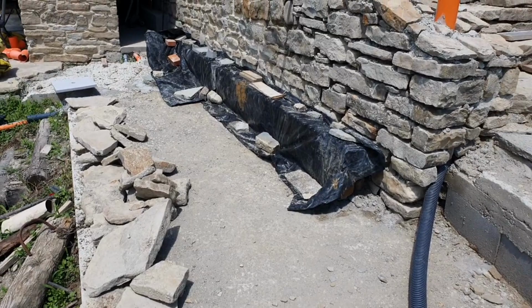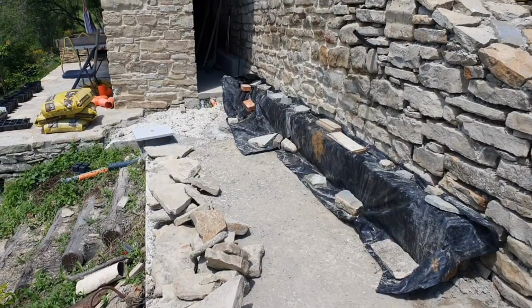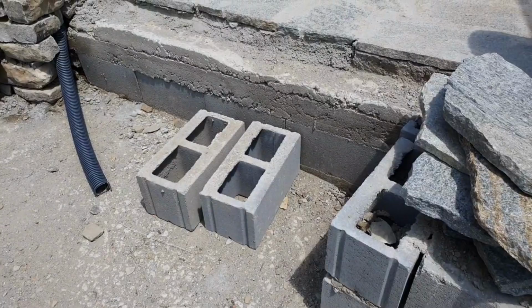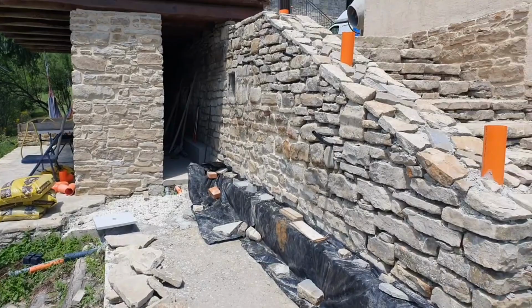So hopefully in the coming week that little counter wall is done. We had some stones left from the pillars, so I used those, and I want to finish this part too, including these two steps, so I can finally have a little bit of a cleanup here. And it would be so nice after 3 years to be able to walk down the stairs and have everything clean in this area.